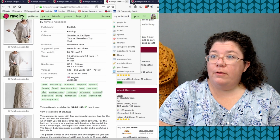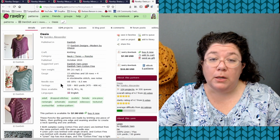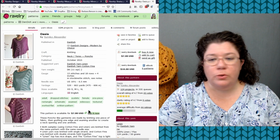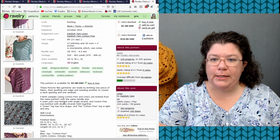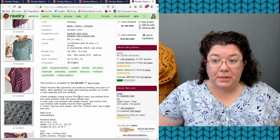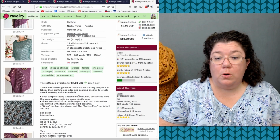And then the 5th one was the Oasis pattern. This is a straight up poncho, and you need to go back and look at the rest of her patterns. She does ponchos just absolutely beautifully. And this one says it's just knitting one piece of fabric, grafting one edge and seaming the other. So you're good to go.